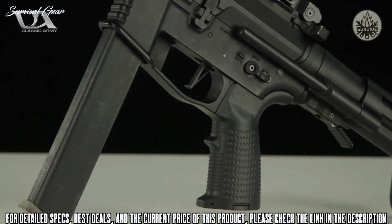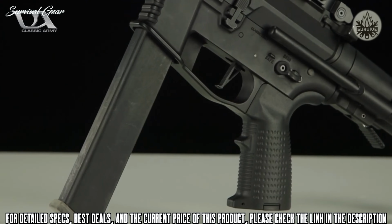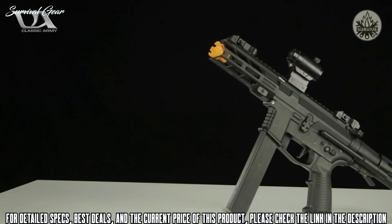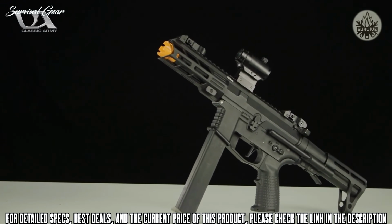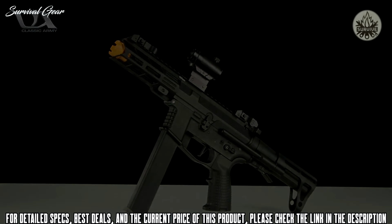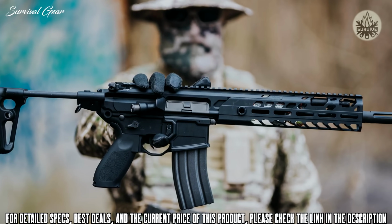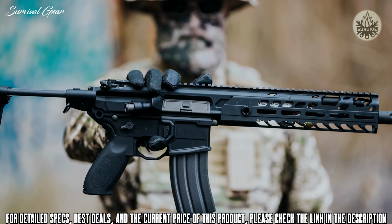To top it all off, the X9 is backwards compatible with all previous Classic Army Nemesis series AEG upper receivers, giving you the ability to swap out rail systems and barrel lengths quickly to suit any changes in environment or playstyle. Let's talk about this beauty, the MCX Virtus AEG from the ProForce line.